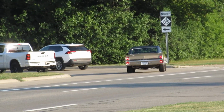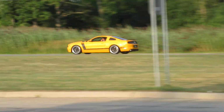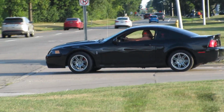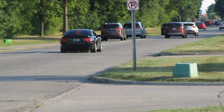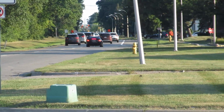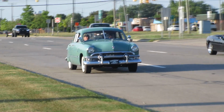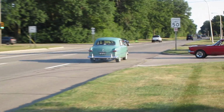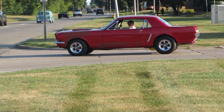Beautiful 442 down there. It sounded good for a moment, and then red light city. Beautiful 50s Ford, and there's a 60s Ford.